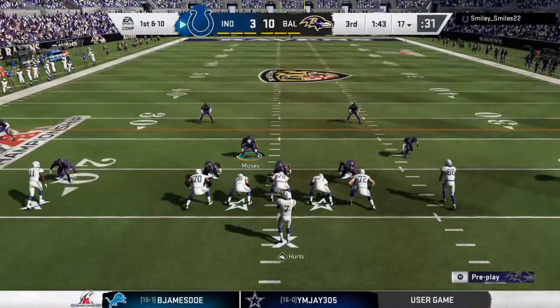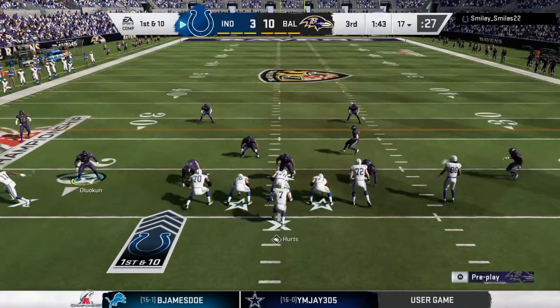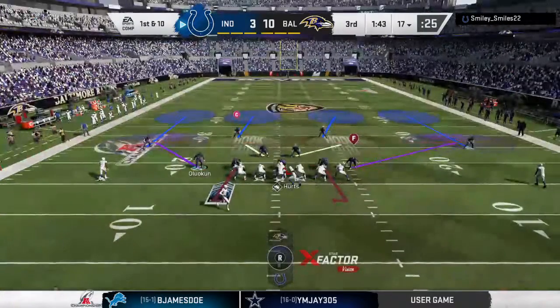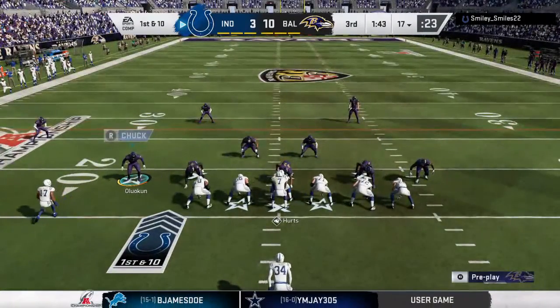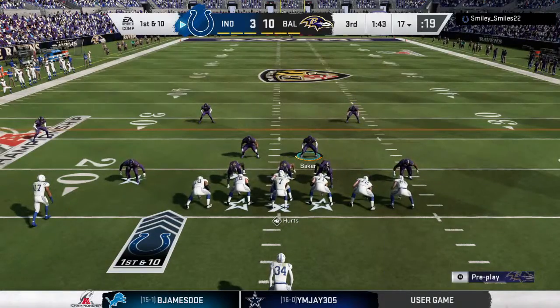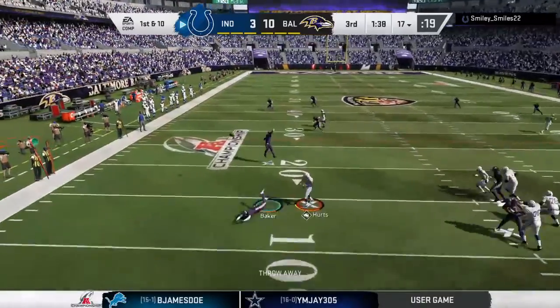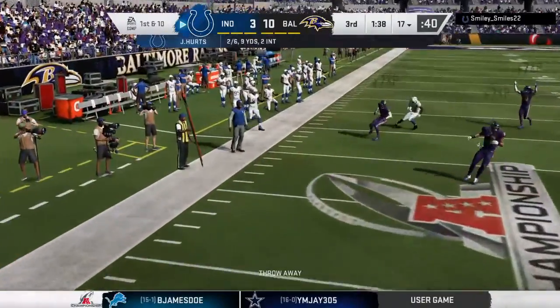The Colts come to the line ready to start their next drive. Their defense has done the job. Now it's the offense's turn as they've got it 1st and 10. Undercut. Check three. They go back to the air here after the INT on the last drive. And they're not able to hook up there.